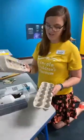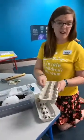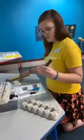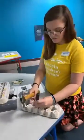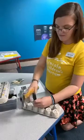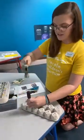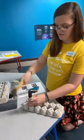So now we have our lid and our bottom here. I cut off that little flap too. Now we need to get some holes in the bottoms of these. I already did some of them. Just get your screwdriver, place it on the bottom, and tap it in. And 2 holes per container is a good number.